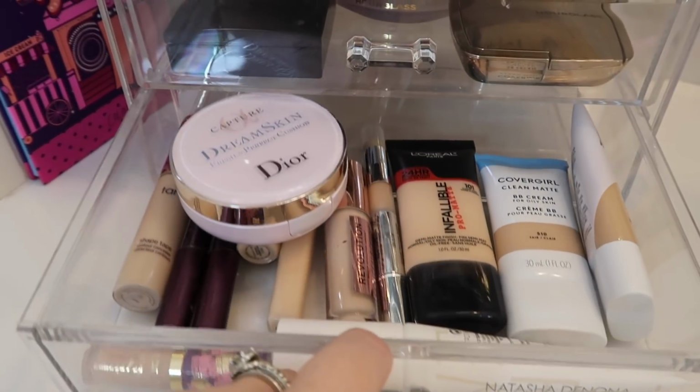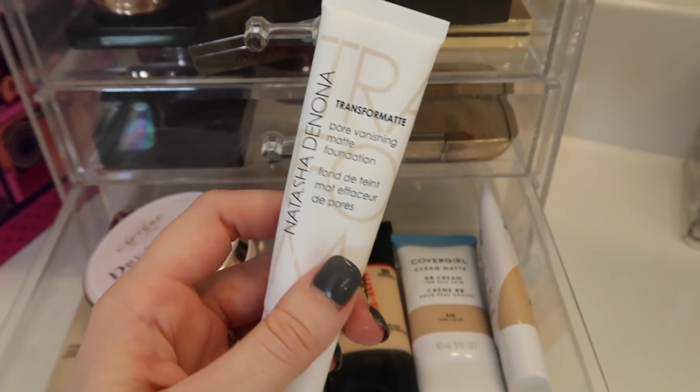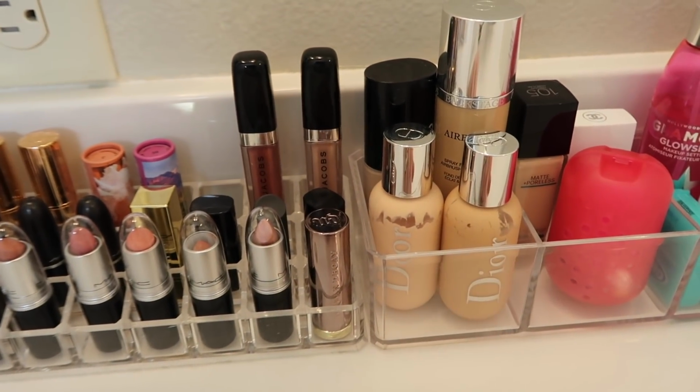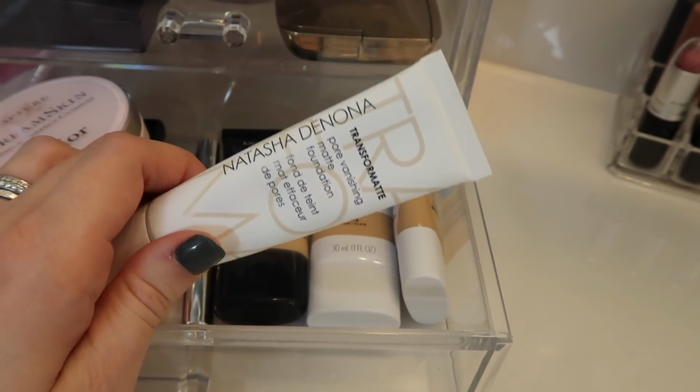Okay, this drawer also has foundations I use every day. The Natasha Denona one is good. It's just really expensive. I don't know. It's a really good foundation, but I just had a problem for some reason with it being expensive. Although, I mean, hello, Dior, and the Air Flash is super expensive, but I like them better, and for some reason think they're more worth it than this one.